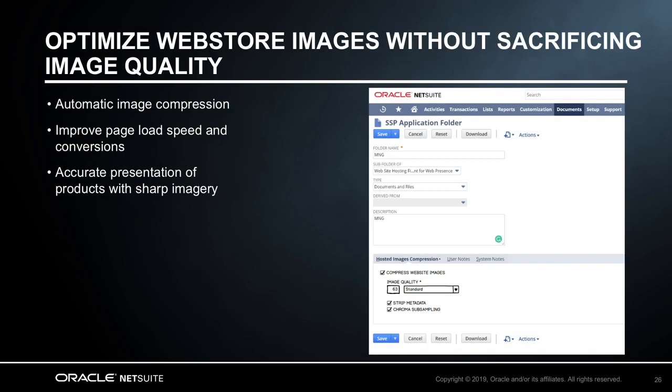Image optimization is an important part of building a successful e-commerce website. Optimizing images can really make a difference for an e-commerce website because customers expect to find what they seek fast. The challenge is to find a way to provide high-resolution photos of products for shoppers while keeping load times fast.